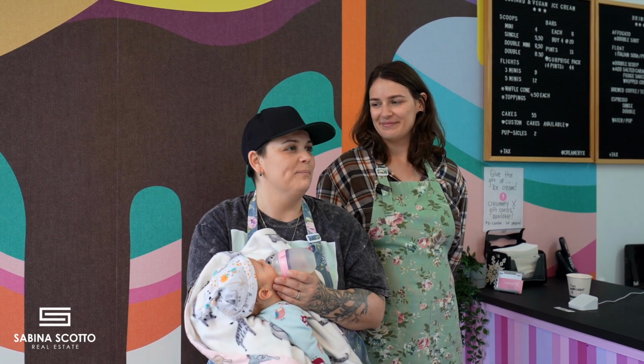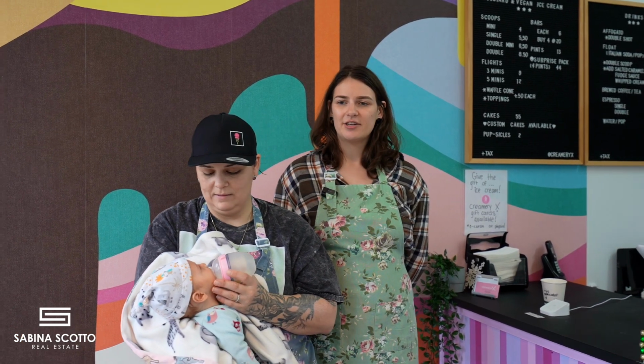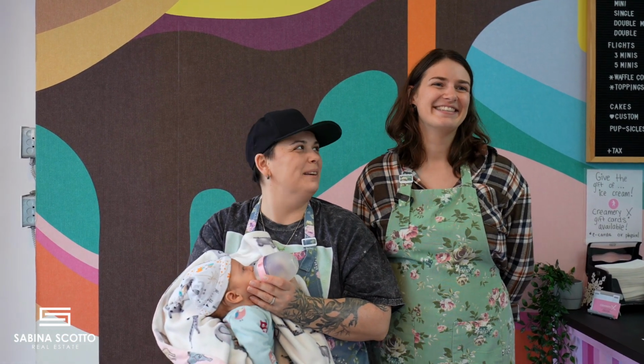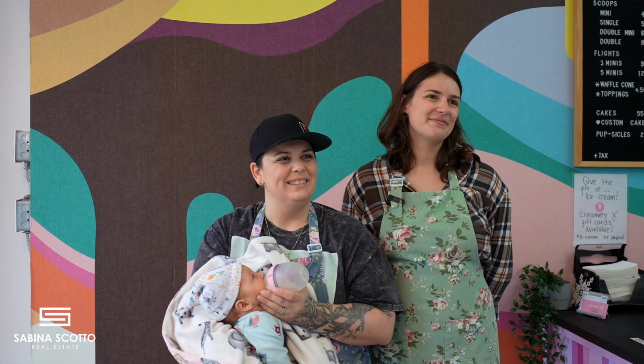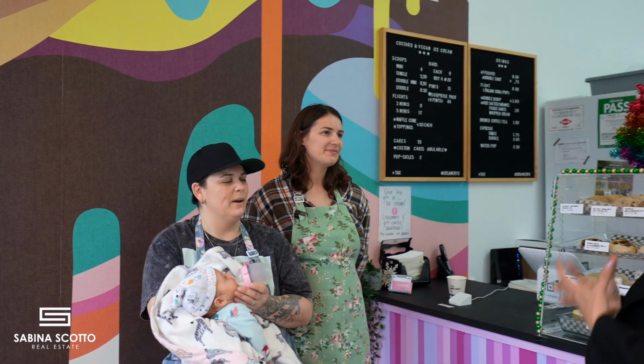and make it taste just as good, right? So, I had somebody come in the other day looking for the plant-based stuff, and she tried it and she's like, oh, that actually tastes like ice cream. And I was like, yeah, that's the goal. 100%. You don't compromise on flavor. It's rich with all the ingredients. You can taste the richness of the product.